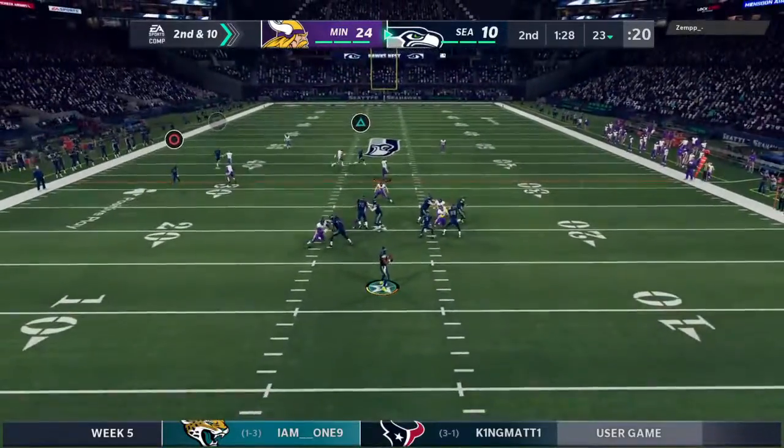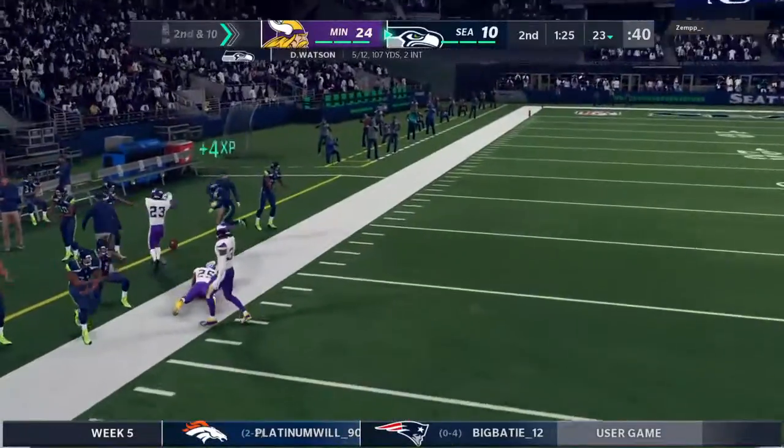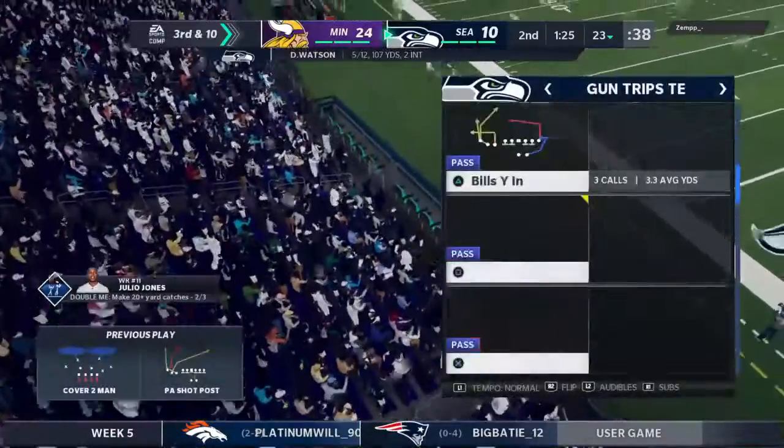Faking the give. Now Watson, he's going to fire one deep left sideline. And that's going to be too high, out of bounds and incomplete.